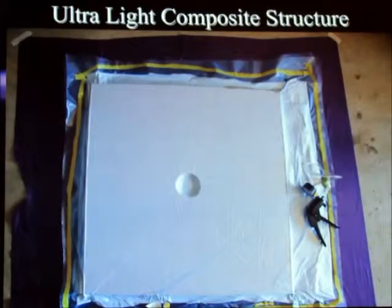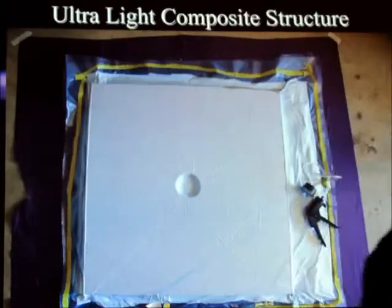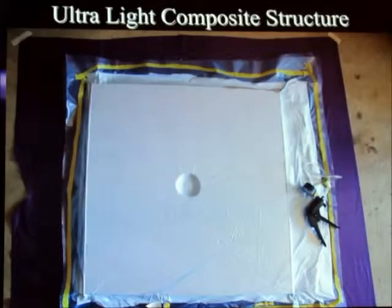Now, coming from the model aircraft area, I decided I wanted something really light and really strong. So I borrowed a method from the model aircraft guys, which is building composites. This is foam core, fiberglass over foam core construction. And I brought the secondary ring here.